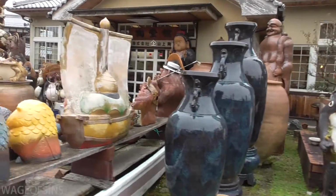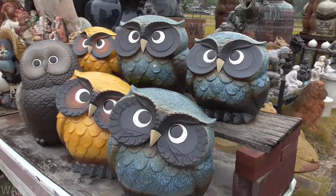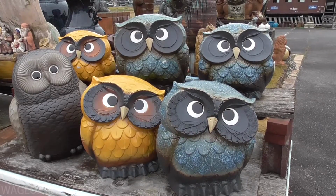You'll have to excuse my voice, I'm kind of sick right now, so I sound like a teenager. Look at all these owls. Now that's a good owl set.